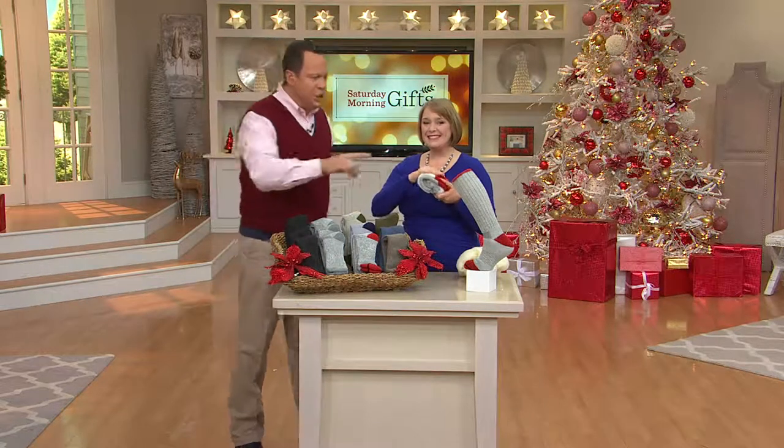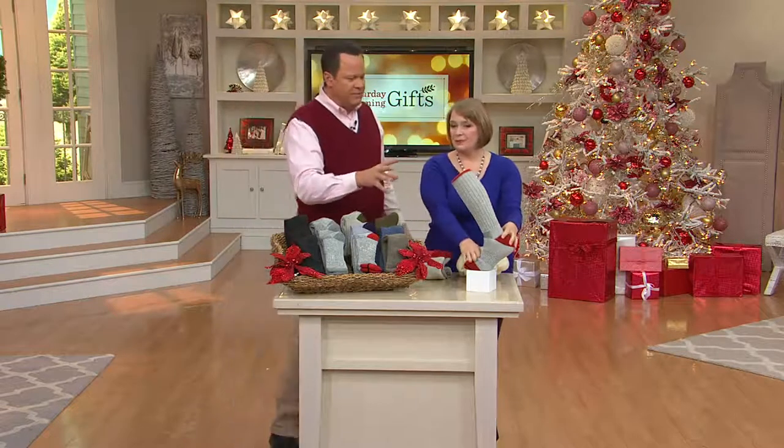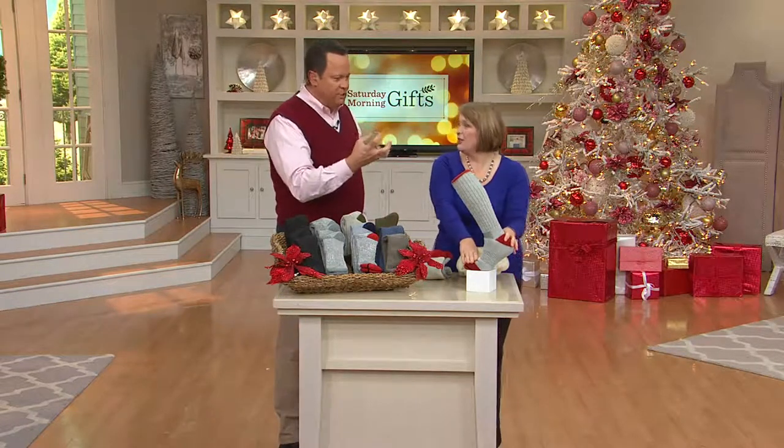But let's go through some of the features that make this sock different in terms of some of the great construction features.